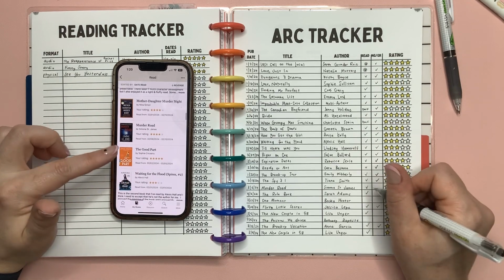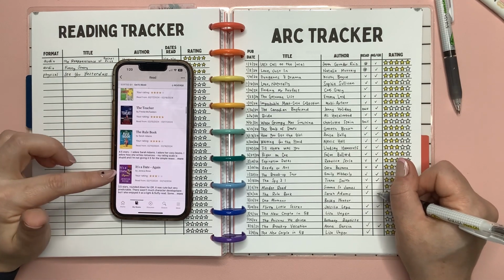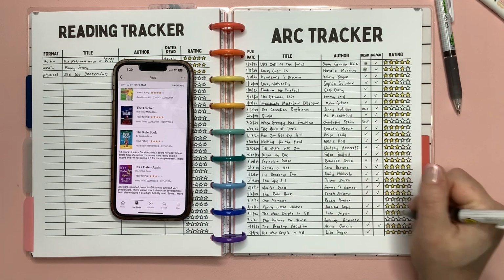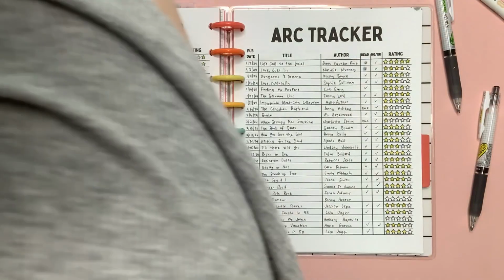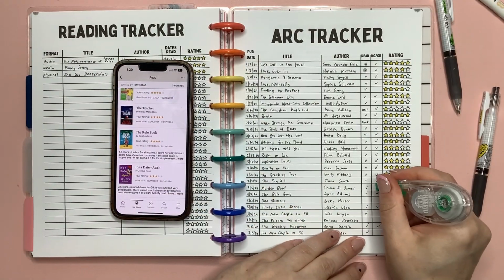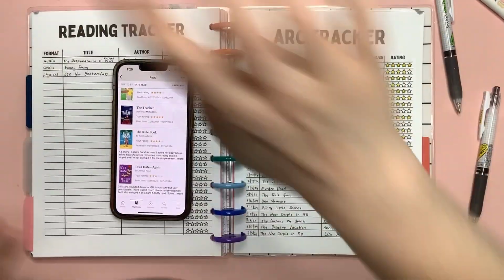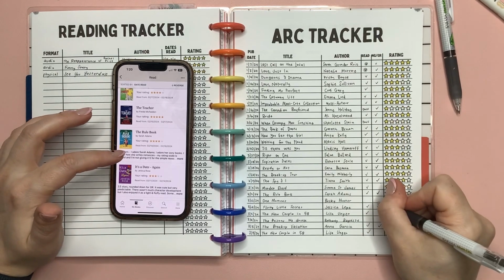I don't think so, I haven't done Murder Road. I've done the rule book. No, that was the wrong one. Wrong one. Alert. I'm just gonna white it out. Whatever, I can write over that once I actually do review it.